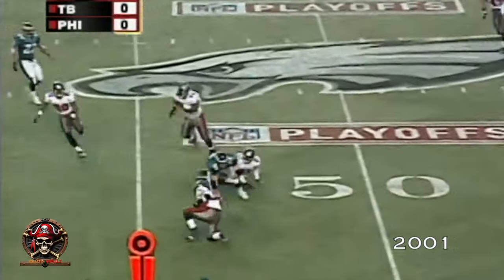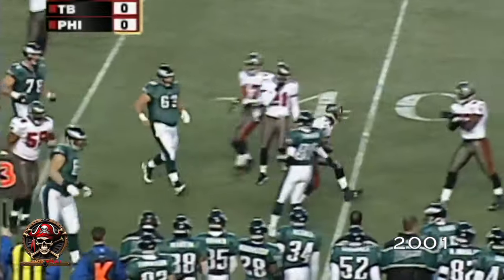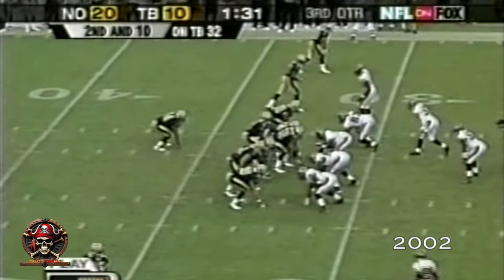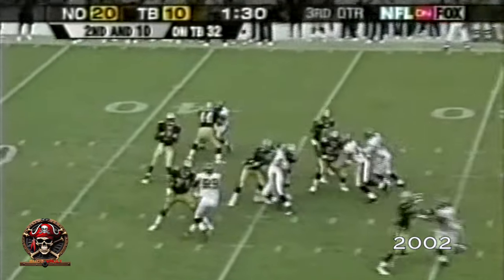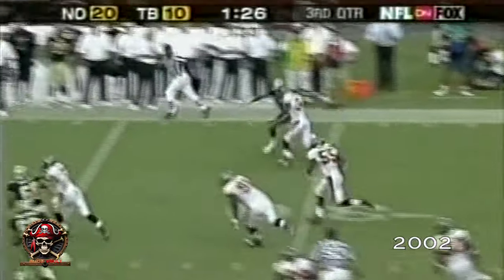Possession. McNabb throws, and it's picked up by Dexter Jackson. Dexter Jackson on the misfire. Three wide receivers set. Brooks. Intercepted by Derek Brooks.